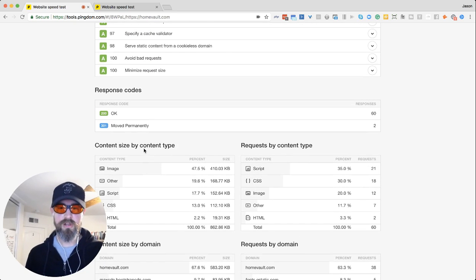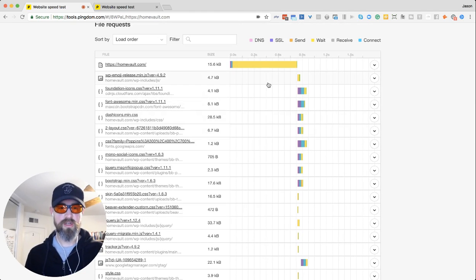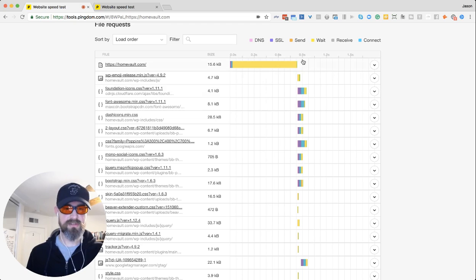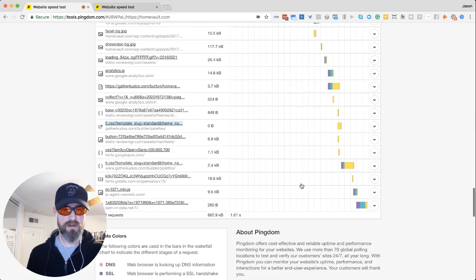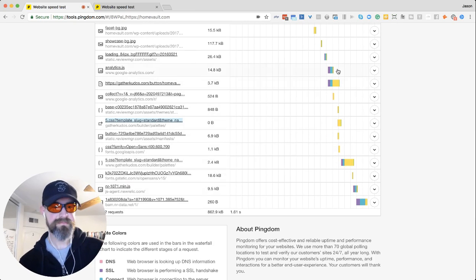What you want to look for, if you scroll down, is yellow. Something like this, when the site first loads, is okay, because this is under a second. The total wait time, so look for yellow on all of these. See how there's very little yellow? Maybe a tiny bit there, a tiny bit here.